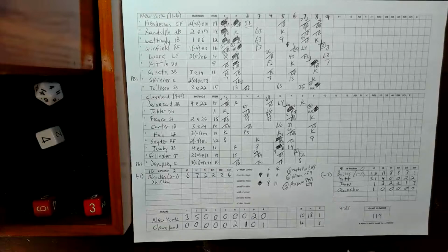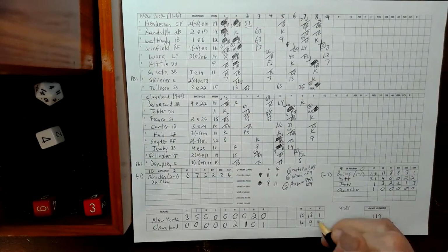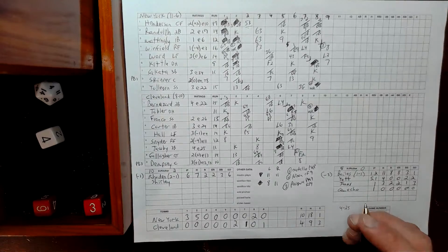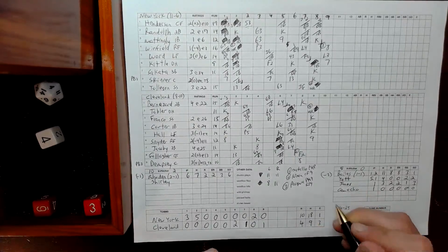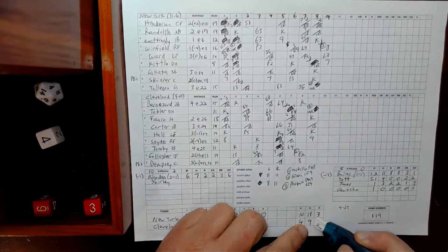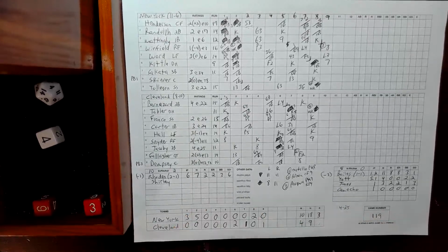And that's going to do it. 4 runs, 9 hits, and 3 errors. I'm sorry, it should be 1 error. I got it backwards. Got to use my correction tape again. I got ahead of myself. What did I do with my correction tape? Oh, it's under here. Okay. It was actually the Yankees that had 3 errors, not the Indians. Indians only had 1 error. I got it backwards there.